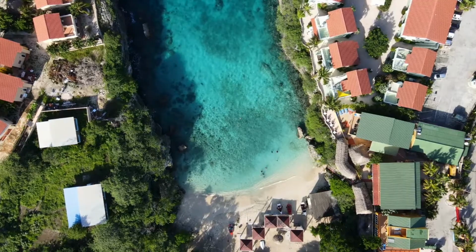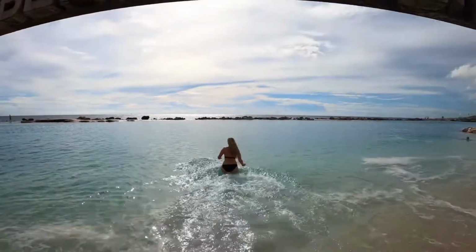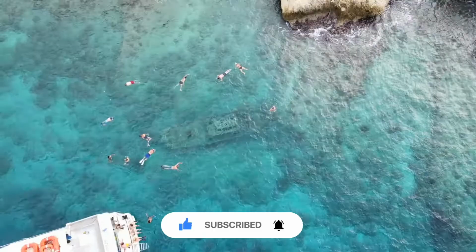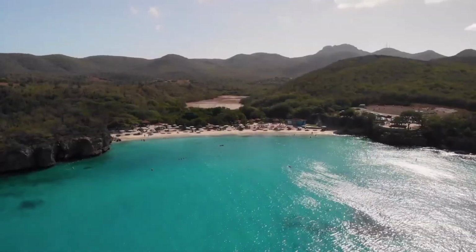Most of the beaches, as we said, are private, and you will find a fee of $6 to $15 for admission, but you'll be greeted with luxurious white sand beaches and picturesque turquoise water. The island's famous beaches, though, come each with their own personality. Maybe the most famous is Groot Knip.